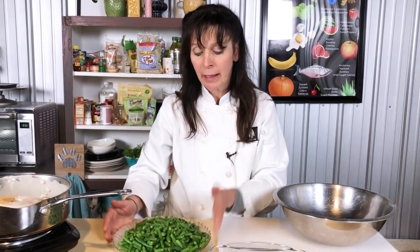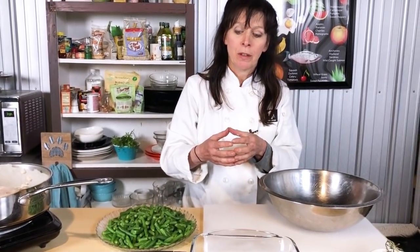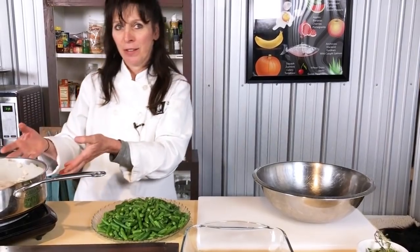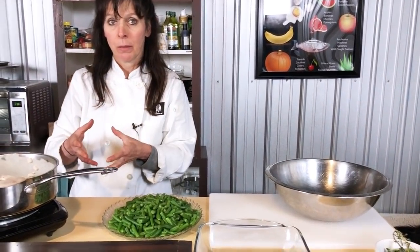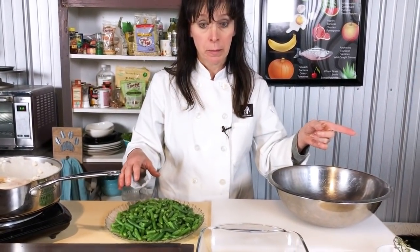But the main reason I like to do the green beans ahead of time is because they're always so filled with water and moisture. So what that's going to do then, in turn, is water down our sauce, and that's something that we don't want. So that's why we separate this out. And we also coat this. We're going to coat this with some Parmesan cheese.